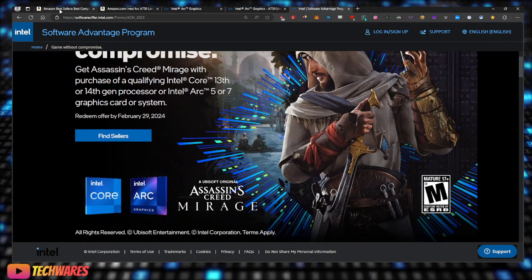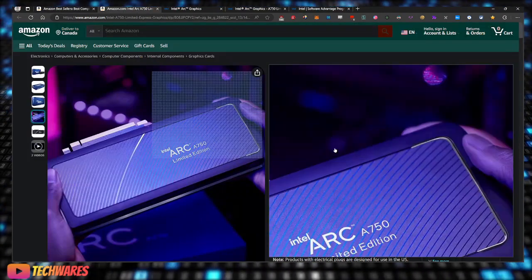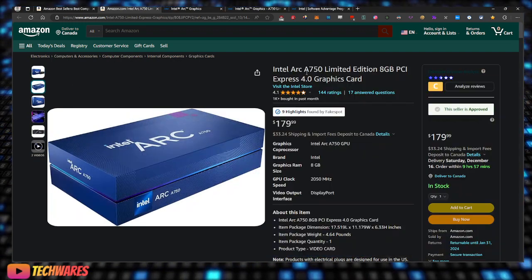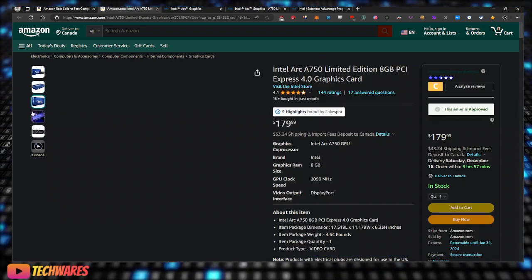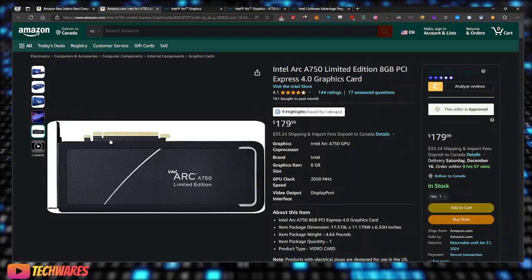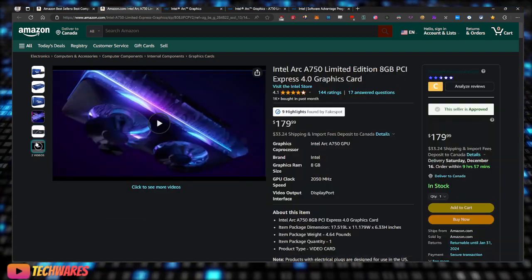So if you're looking for a new GPU and this maybe fits your budget, it's also amazing. Look how great this video card looks, man, right? It's a great looking video card.